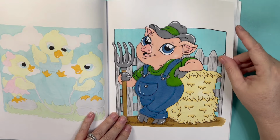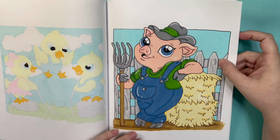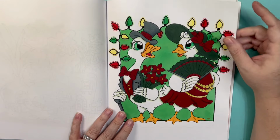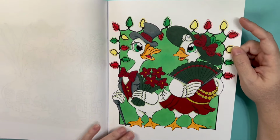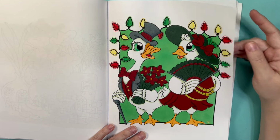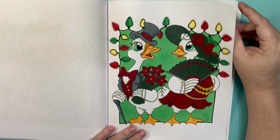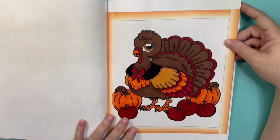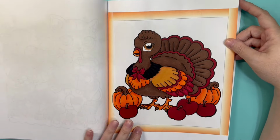This one I drew the fence in myself. So proud. I didn't like how this turned out. I did the Christmas lights on my own. But yeah, I don't know what happened. Here's my turkey. This washi tape is sticky on the outside. Not sure why.